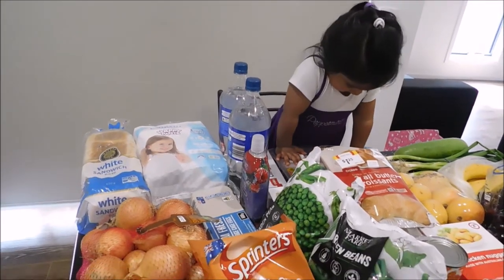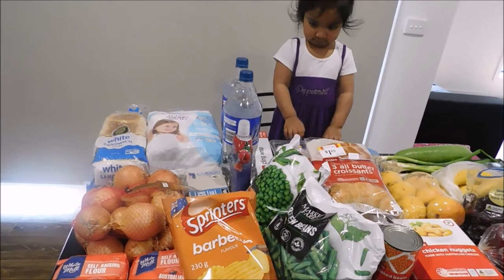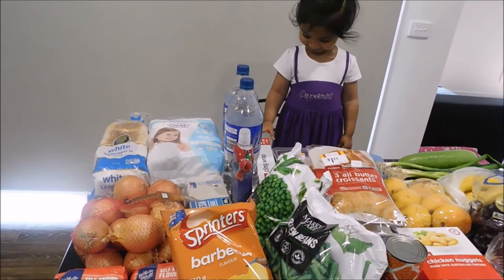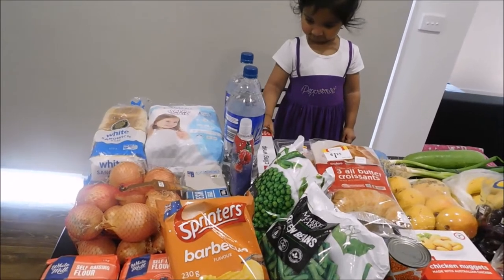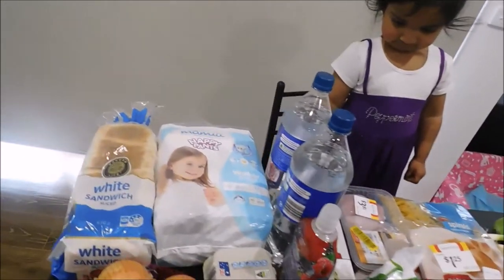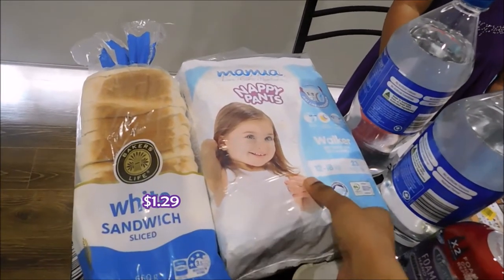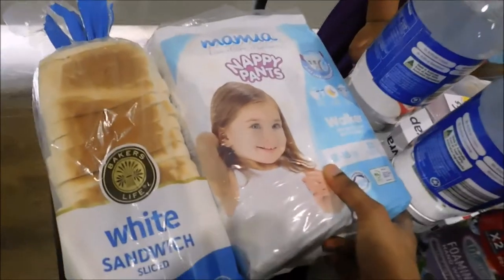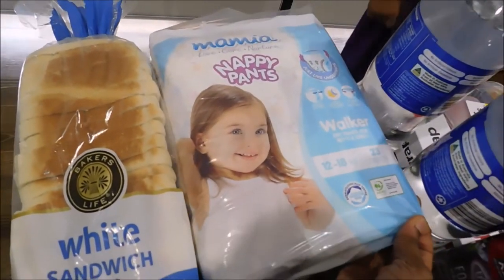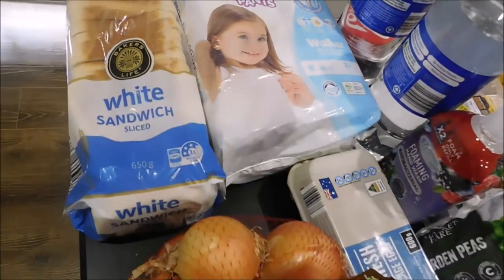So we are back with another amazing shopping haul. And let me share with you guys what we've got this week. So we've been to Aldi and we've got white sandwich bread. We've switched to these new nappy pants. Yes, nappy pants for Kiara. I'll be displaying the prices below on the screen.